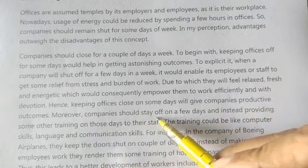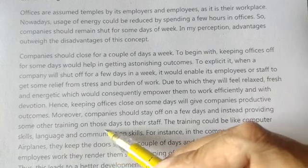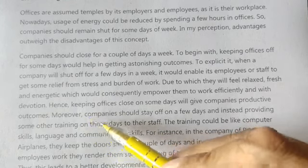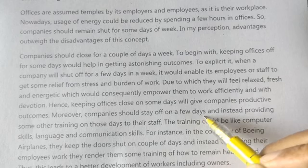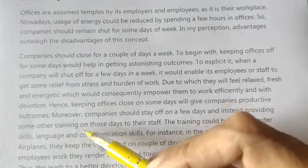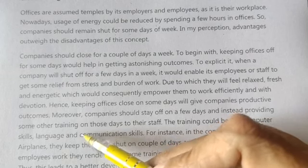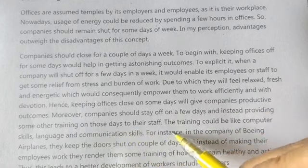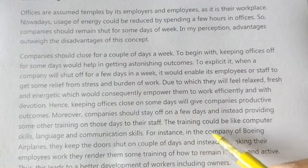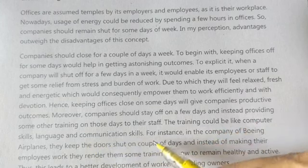Moreover, in addition to it, companies should stay off on a few days and instead provide some other training to their staff. The training could be of any kind, like computer skills, language and communication skills.